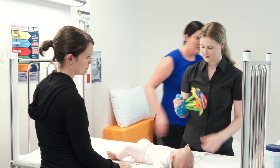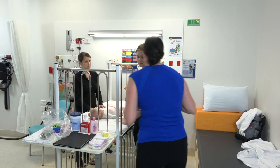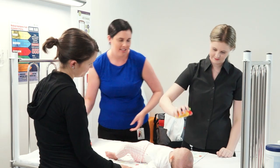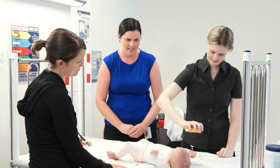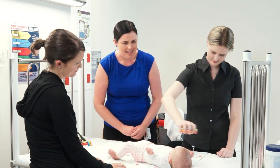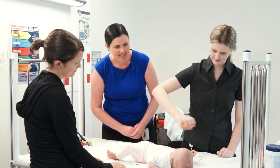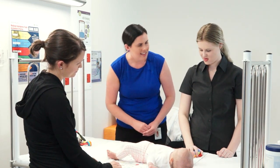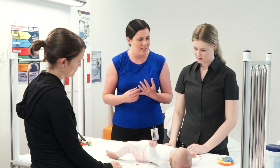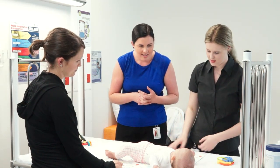Oh, okay. How about you try the mirror instead? Oh, okay. What else are we going to look at? Maybe the tone in her legs. Sure, did you want to look at any other positions first? Yeah, we could try putting her on her tummy. Okay.